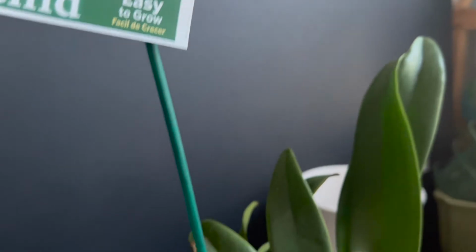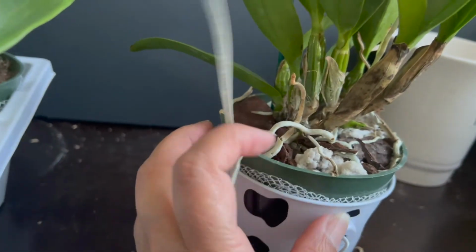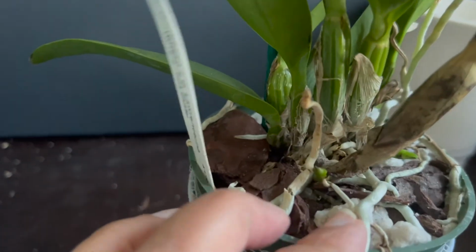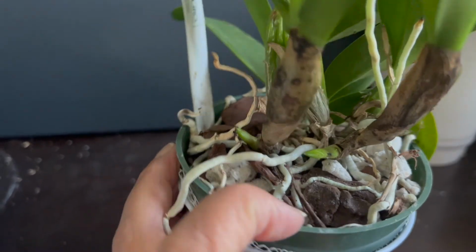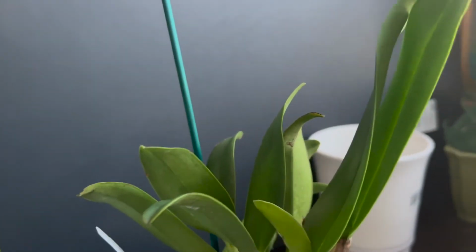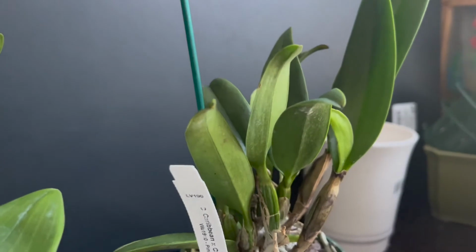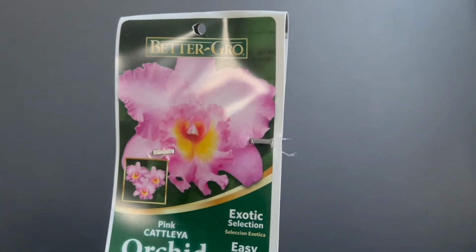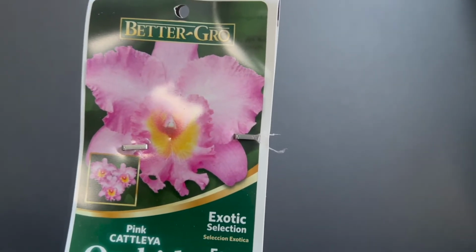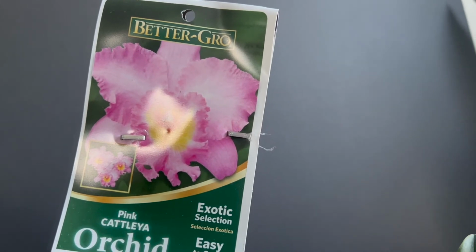Again, another nice healthy plant. I see one new growth over here and another one over here, and it looks like a compact plant. I'm not too sure if it'll get too big. We'll see. But the picture that they're showing is this, and I researched on the internet and the flowers look kind of smaller. So I'll try to see if I can put a picture of the flower.